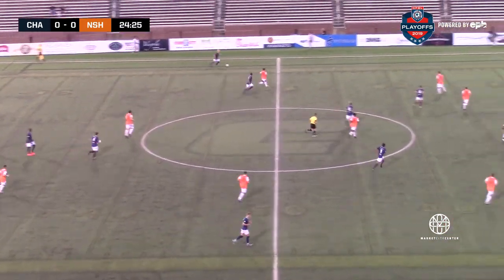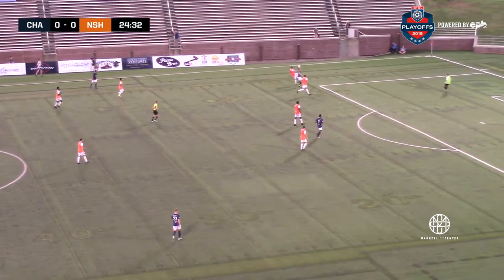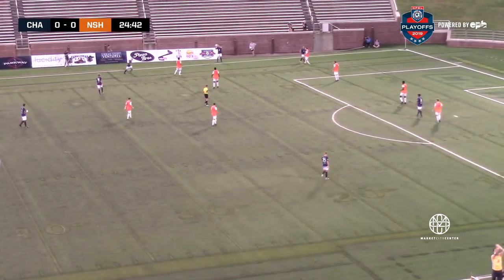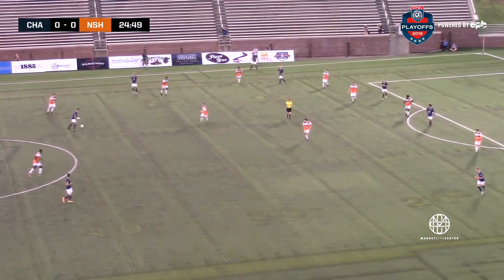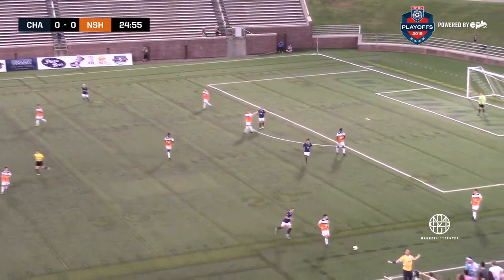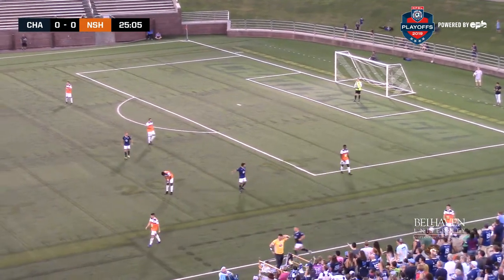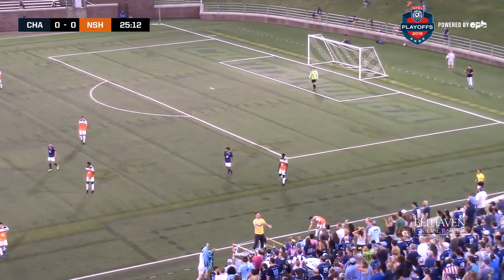Pretty much visibly, Nashville's got a really tall team, and that's hurting Chattanooga just a little bit when they go into attack. Pressure on. He really is, isn't he? He's turning the screw on the Nashville defence whenever he gets the chance. So again, Nashville still spending a lot of time in their own half right now.